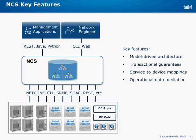The second one is transactional guarantees. I'll talk more about that later. And the third key feature here is being able to map high-level services, the things that have SLAs, the things that Axel is selling to his customer base, VPNs, retail services, etc. Map that into the actual configuration elements on the various devices throughout the network. That's a big gap in abstraction level between the services and the actual configuration state in the network. And that is something that a product like NCS needs to be able to bridge.